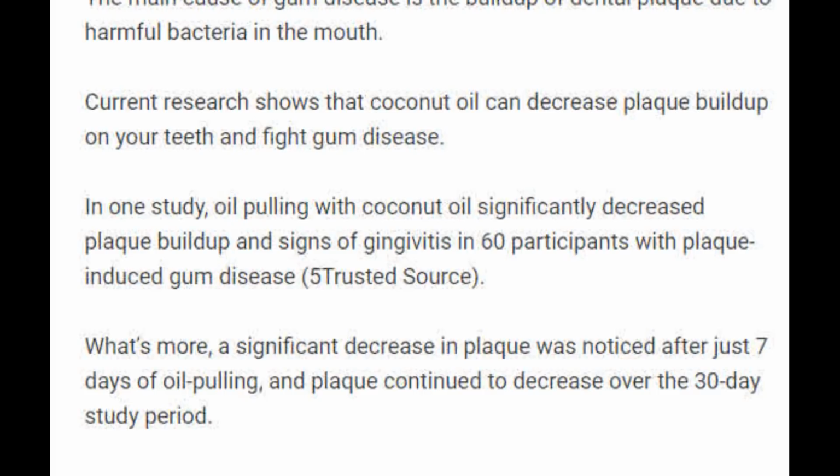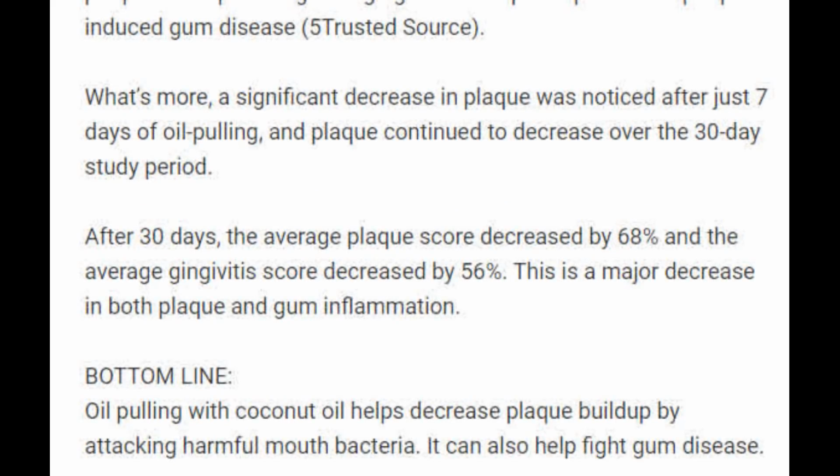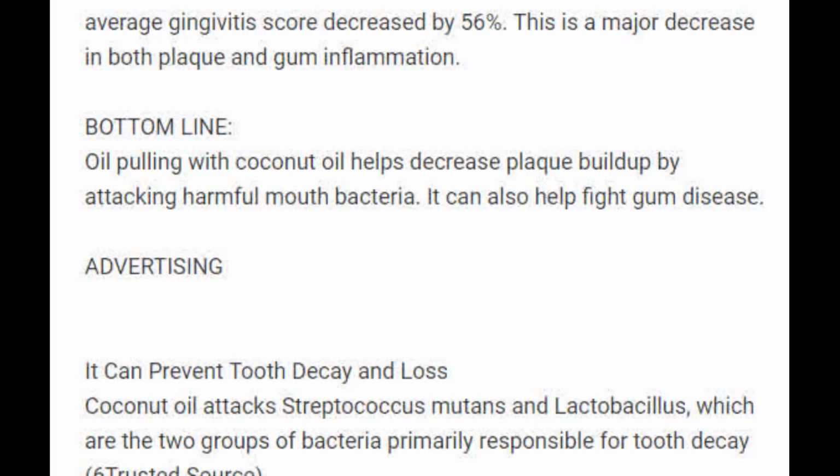In one study, oil pulling with coconut oil significantly decreased plaque buildup and signs of gingivitis in 60 participants with plaque-induced gum disease. What's more, a significant decrease in plaque was noticed after just 7 days of oil pulling, and plaque continued to decrease over the 30-day study period. After 30 days, the average plaque score decreased by 68% and the average gingivitis score decreased by 56%. This is a major decrease in both plaque and gum inflammation. Bottom line, oil pulling with coconut oil helps decrease plaque buildup by attacking harmful mouth bacteria. It can also help fight gum disease.